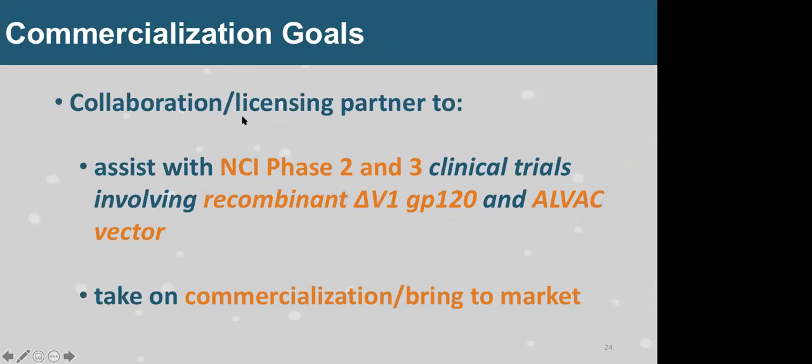So what we are looking for is a collaboration and licensing partner to assist with the NCI phase 2 and 3 clinical trial. As I said, the phase 1 we are already planning to do, and it's going to be paid by the government. And this trial will involve the recombinant Delta V1 GP120 and the ALVAC vector, and then take on the commercialization and bring this to the market.